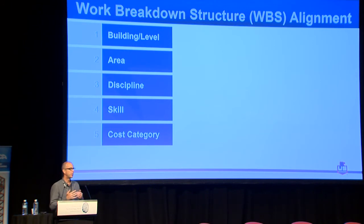But we have a lot of people that are opinionated on how our work ought to be broken down in terms of the accounting system. And we decided that we needed a common platform for gathering data across the whole organization. If we don't have that, we can't aggregate the data. So here, this is what we do. And I'm just going to give you examples of each one here so you can understand how we're using a work breakdown structure.